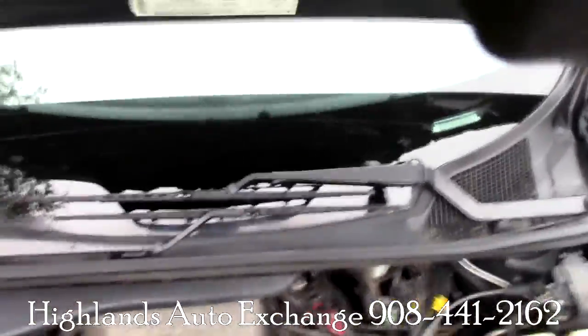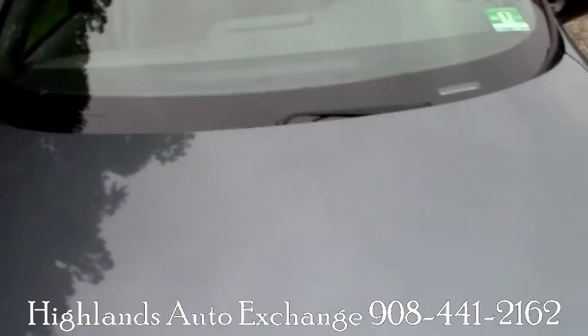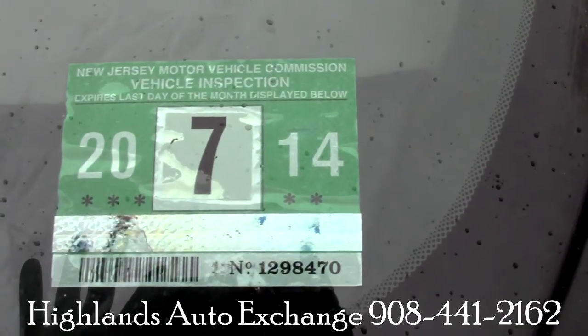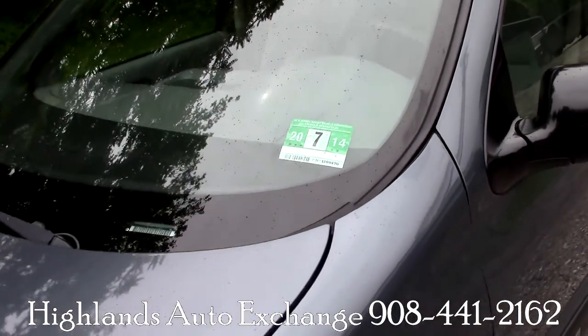Okay, put this down. We'll take a look at the hood, and as you can see, the hood looks very nice. This is just a super van. It's even got a good New Jersey State inspection sticker until July of next year, so over a year left on the New Jersey inspection.